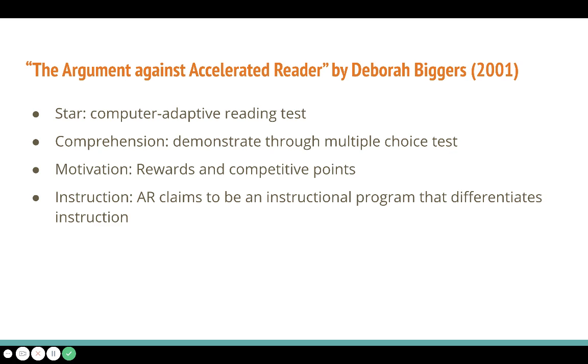The program does not suggest for students to demonstrate comprehension through written response, extension activities, or rereading activities. The only way to demonstrate comprehension is to score highly on AR quizzes. For motivation, AR is focused on rewards and a competitive point system built into the program to motivate students to read.